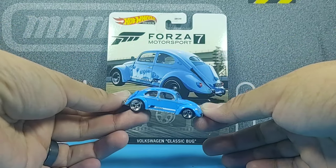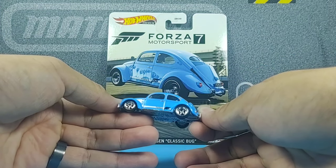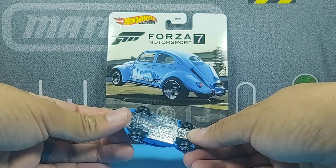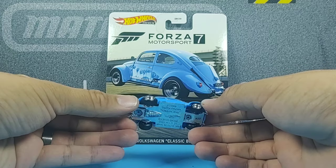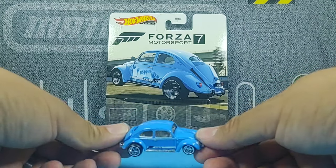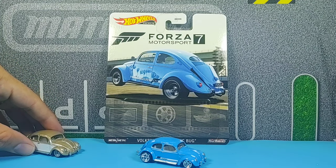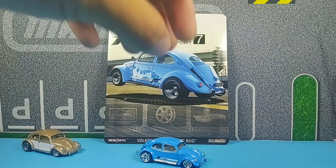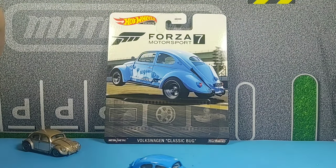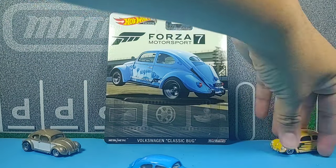So here we have the Volkswagen Classic Bug in a powder sky blue, I want to say. This is a new casting that was designed in 2018 by Mark Jones. Its first release was in the 2019 Cruise Boulevard set, which I actually have with me right here. It was also released in the 2020 Team Transport set with the Moon Eyes deco, which I'll leave right over here.